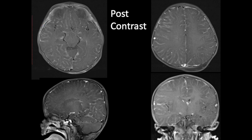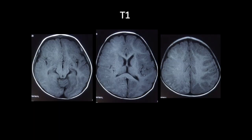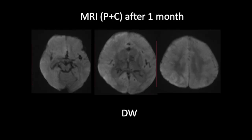The patient kept worsening and hence an MRI was repeated after 8 days, which showed that there was increase in the FLAIR hyperintensity, more so on the right side. Also, there was diffuse thickening of the cortex. On T1-weighted images, now we could see cortical hyperintensities. And post-contrast enhancement showed diffuse gyral enhancement, more so on right side. The patient was worsening for few days and then he stabilized.